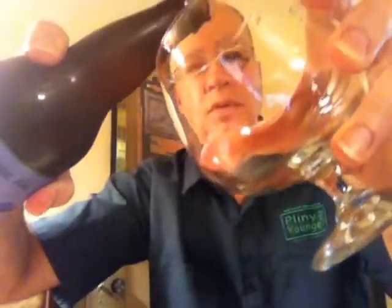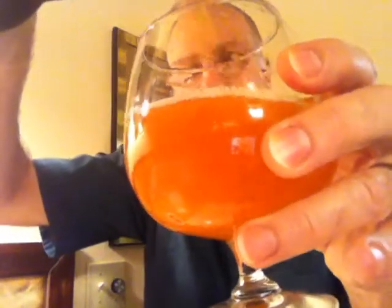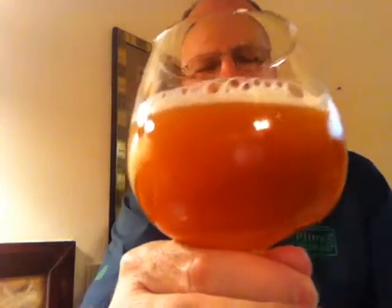And here's how it pours. Very pale, I can see it already. Alright. Didn't get much of a head from that, even though I thought I poured it kind of aggressively. It's about a half finger, very loose, large, bubbly head. Not sure what that's about.